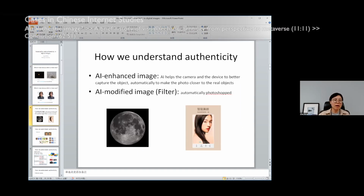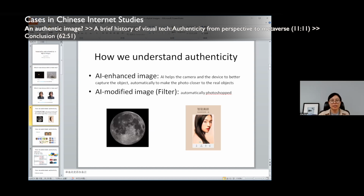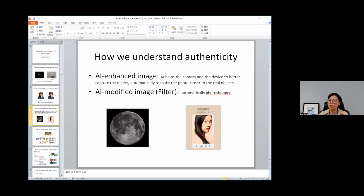So here we come to two very different terms of images. One is called AI enhanced image, and the other is called AI modified image. I think AI enhanced image is very clear. It's just using AI to help the camera and the device better capture the object, and then it automatically makes the photo closer to the real object. So this is what we call AI enhanced image. It's just enhancement. But AI modified image is very different.